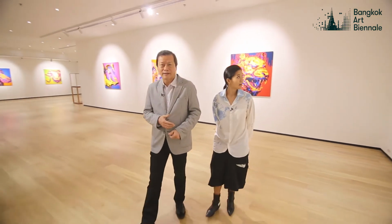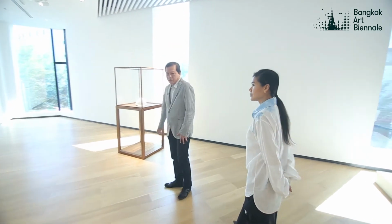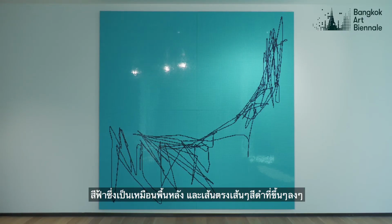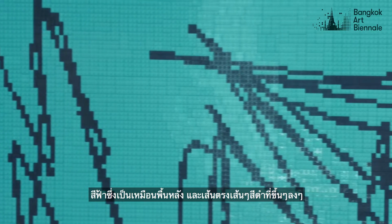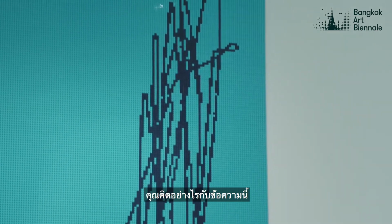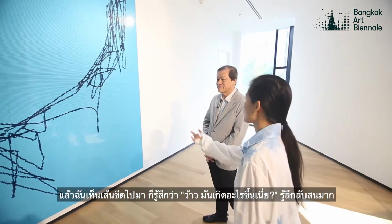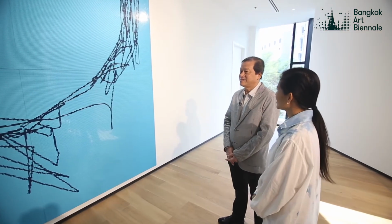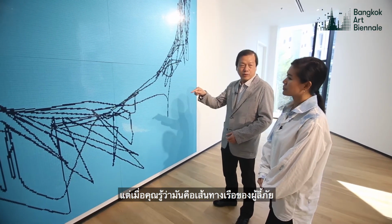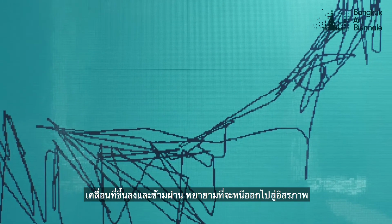Okay. Well, for this one. Wow. We confront blue, which is like the background, and then the very linear, sinuous black lines going up and down, again very abstract. Right. What do you think of the message? I think it's beautiful. All of that space, that kind of emptiness, and then I see the squiggles. I'm like, wow, what's going on there? That feels very confused. So what is it? But then when you find out that it's the routes of the refugee boats, moving up and down and across, trying to get to the exit, to freedom.